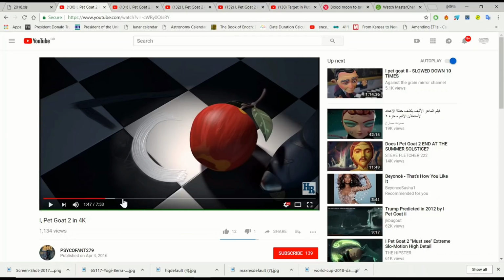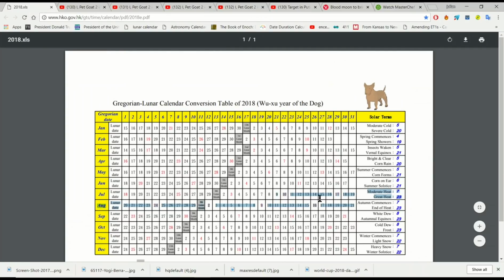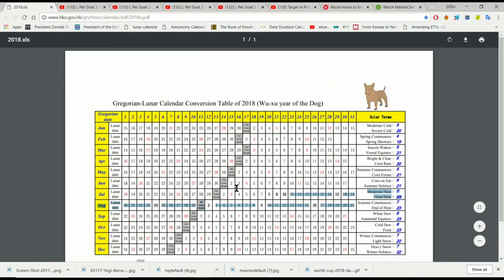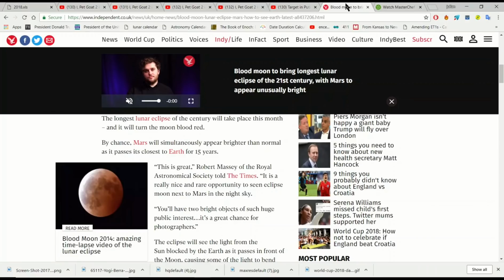The 15 that's marked in the ground down here, I now think it actually corresponds to July 15, which is why the other way around it can be represented as a 7, because the 7 does represent the month of July. July and 15, but not July 15th on the Gregorian calendar, July 15 on the lunar calendar, which is July 27th. On July 27th, we have the longest lunar eclipse of the century taking place, turning the moon blood red.